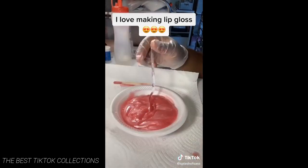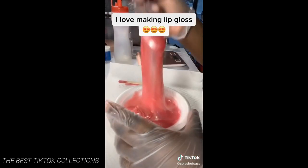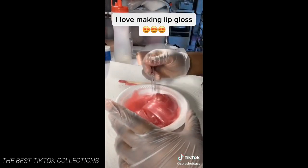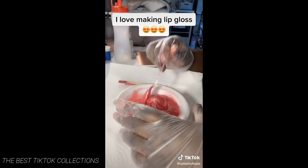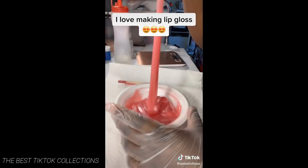Now, you want to mix it. You see how it's clumpy at first? You want to mix until it is smooth like butter. Like, you want your client to be like, sis, I need some more. And look, I like mine not too thin and not too thick, just that medium.